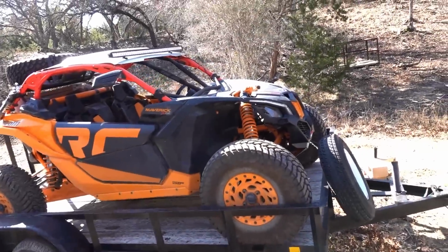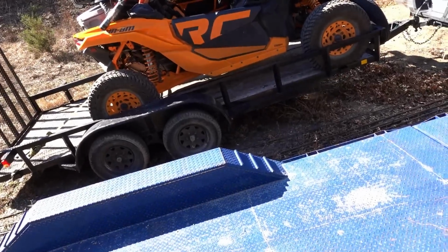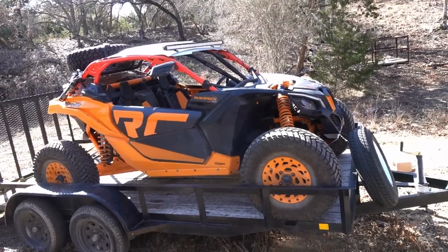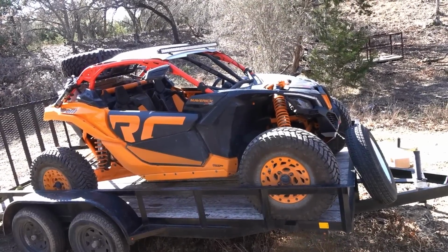I had big plans to take this thing out to New Mexico, take it to West Texas. My brother and my dad and I wanted to do some multiple day camping trips and trail riding, and we were gonna do it with this, but we ended up never doing it. So we need to someday, but for now, I actually need money more than I need this thing.